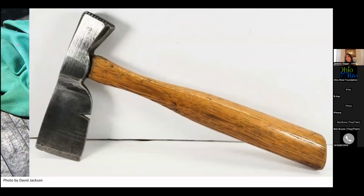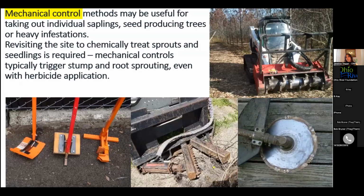And then let's see here. There are other things you can do too. The mechanical controls are options to help you remove the tree. But again, if you mechanically damage the tree, you're going to get a root response, which is why you have to be very thorough and very careful on how you do this. There are options for foliar applications that will be effective. But again, you're going to be doing this over the course of a few years.